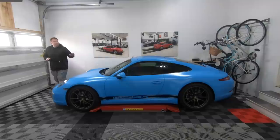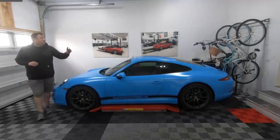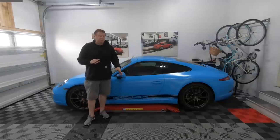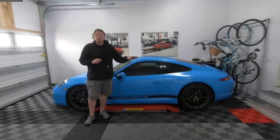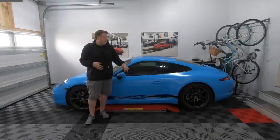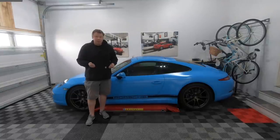Unfortunately, the car is too low to the ground for me to use the big thick rubber blocks that came with the system. But the hockey puck works, the Porsche hockey puck. So I need 3 more of those to sit underneath the car, and then I'll be able to take it up and down as often as I like.